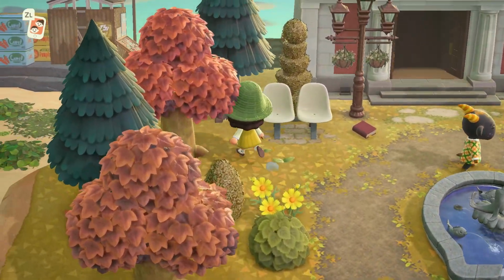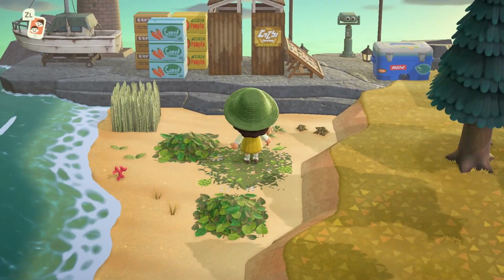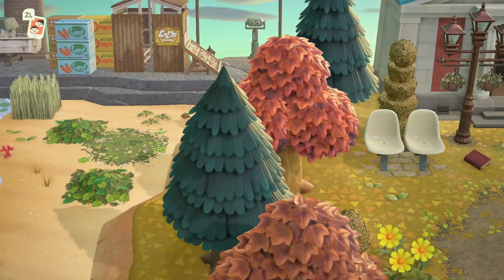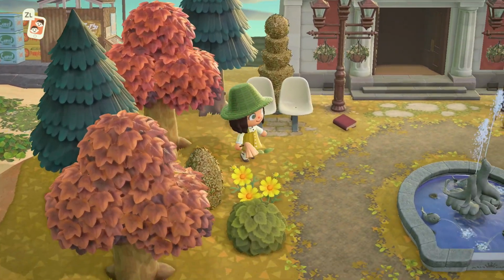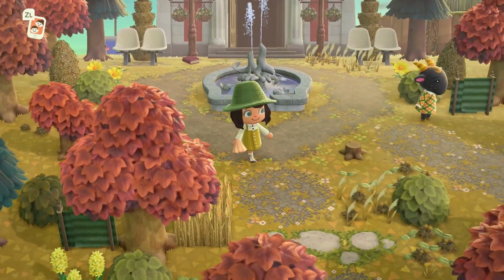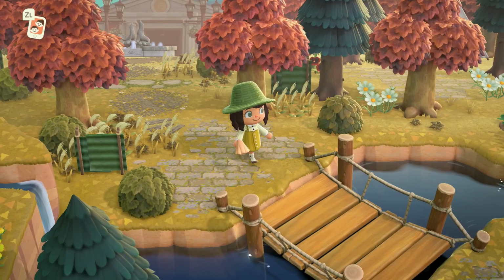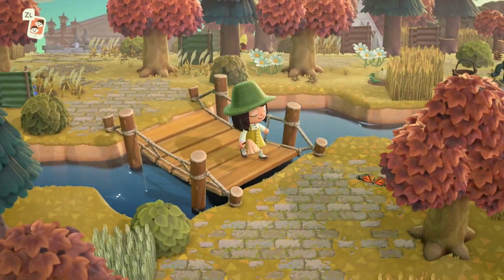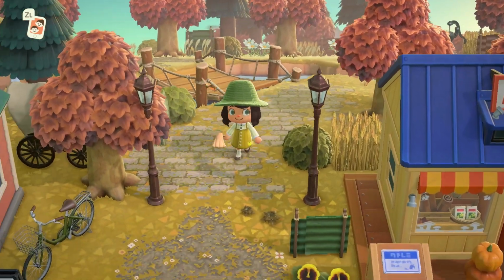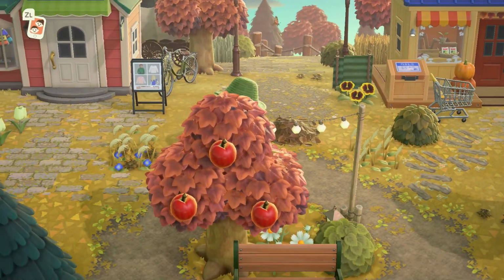What is over here? Ooh, a little fishing area on the rocks. Cute. Oh my goodness. This is so well done. I love this. I love this island so much. Okay, let's continue. We shall go over this bridge. I love that campsite area. Oh, here's Nooks. Is this a little shopping district? It is, cool. Okay, so we have Nooks on the right.